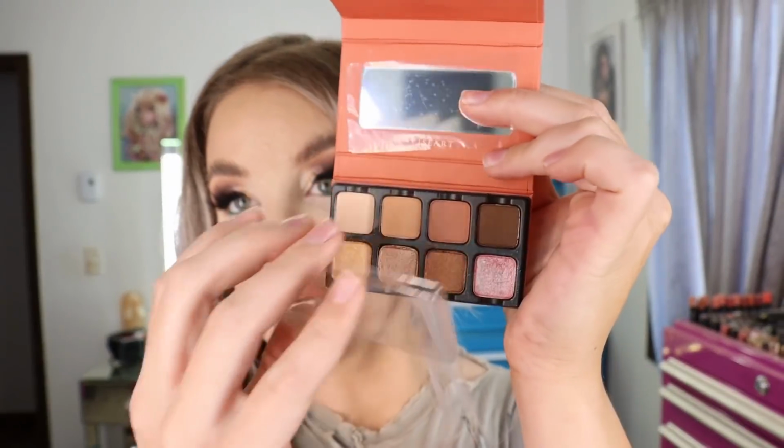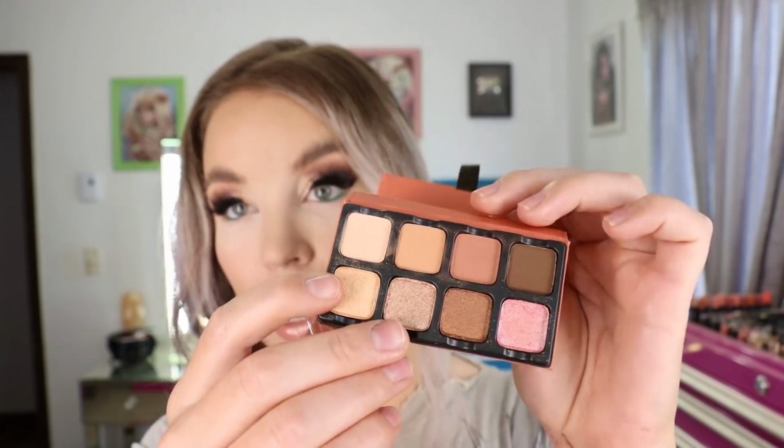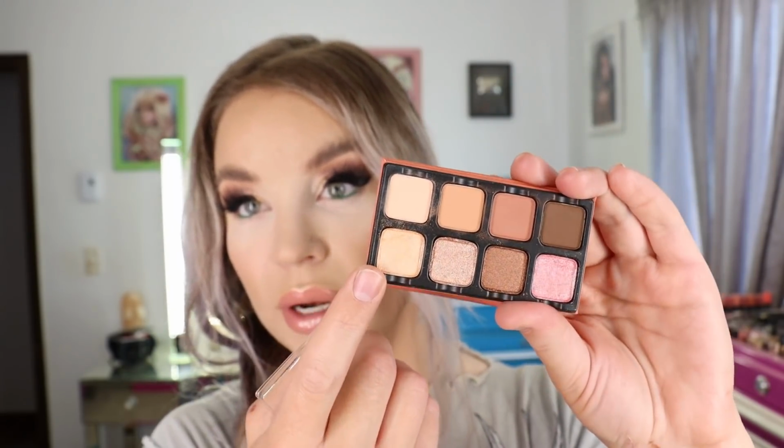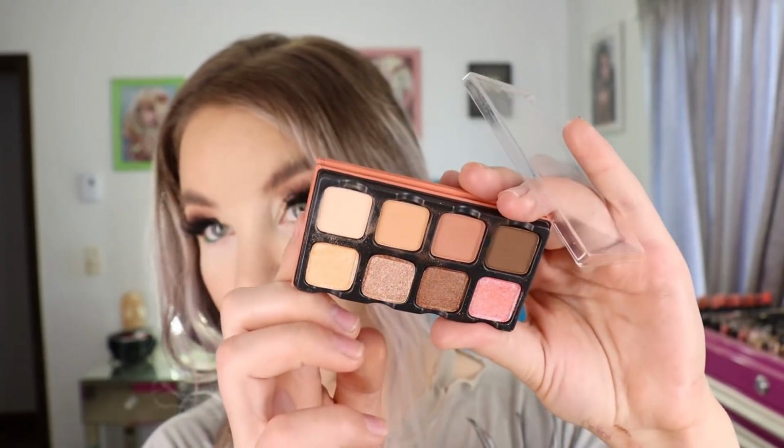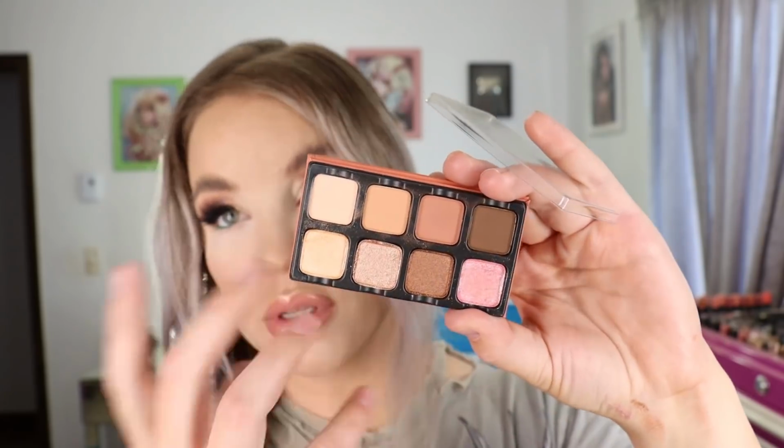And then here is the Petite Pro in Solstice. And this is actually the eyeshadow palette that I have on my eyes today. This lighter shimmer shade right here was a little bit deeper than what I thought, so I put a tiny bit of that Aether Beauty highlighter on the inner corner just to brighten that up a bit. Otherwise, this is the palette that I have on my eyes today, and I think the look turned out super pretty. I'm a huge fan of Viseart eyeshadows, and these ones are no exception.